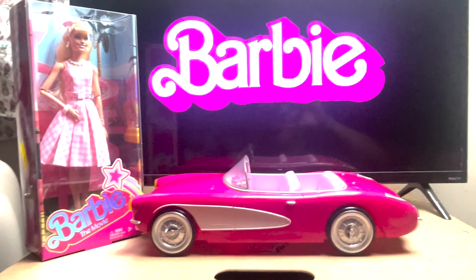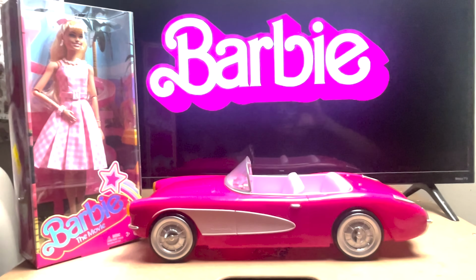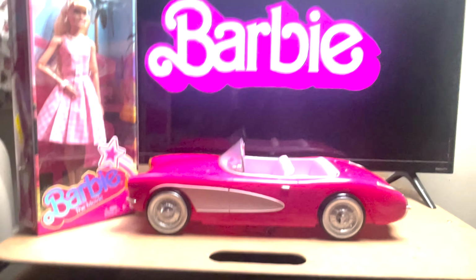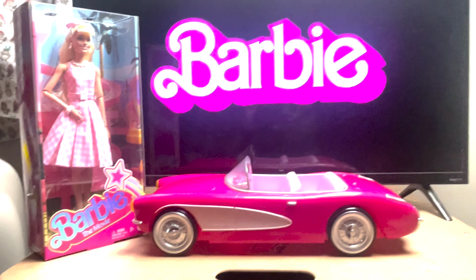Do you wish you would have had the option to buy them separately at the theater as well as online? Or are you glad it came in a bundle? Just let us know in the comments below. Let us know if it opens. I don't want to keep risking it after the whole steering wheel incident. But just let us know all that in the comments below.